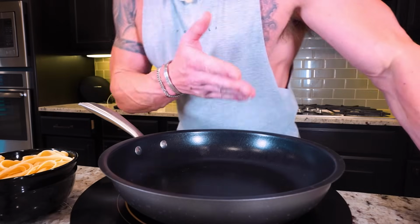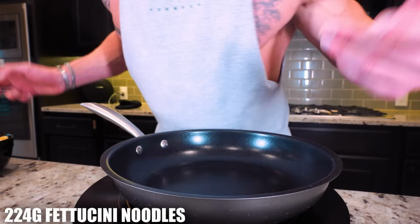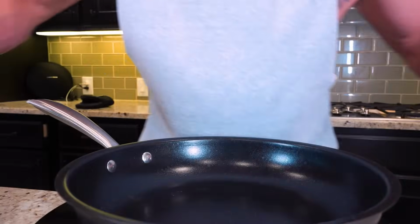All right, folks, for dinner, I'm gonna be making some anabolic chicken fettuccine Alfredo. We're making a double batch. I got our 224 grams of fettuccine noodles already boiled. Then I tossed 224 grams of chicken breast in the air fryer, cut it into strips, and we're gonna be throwing that on top. Those are the hardest parts.